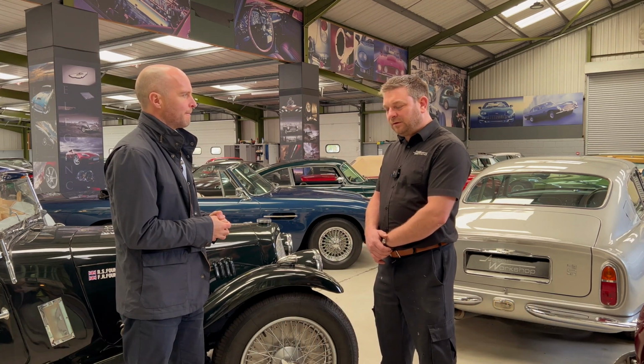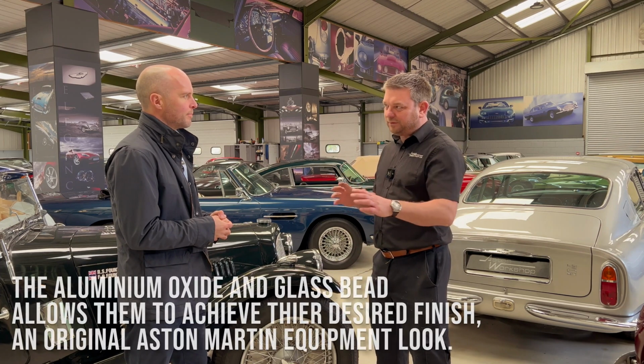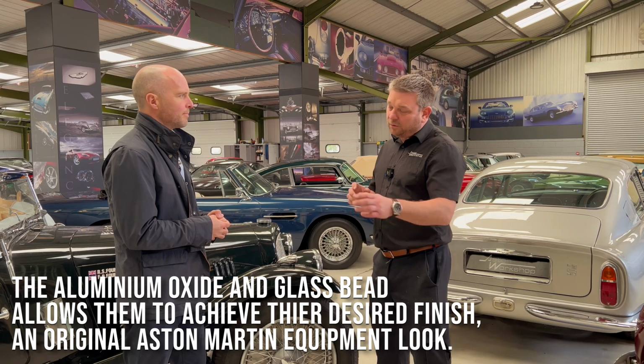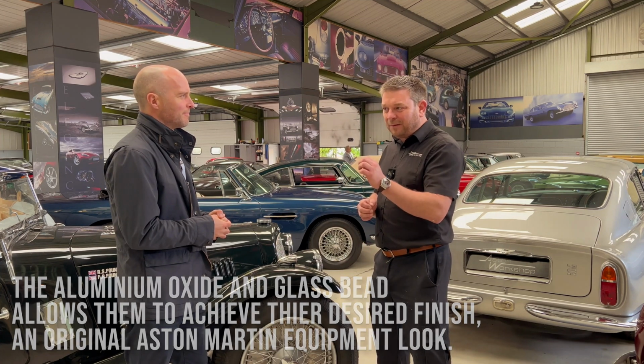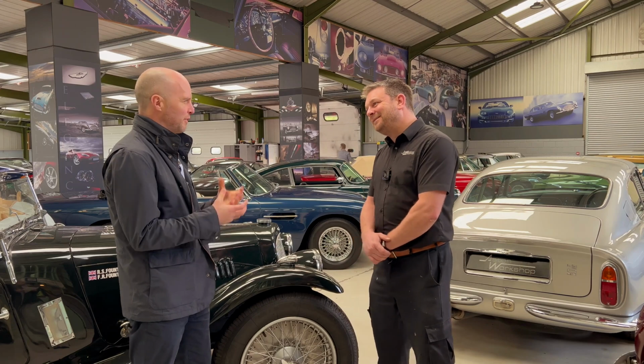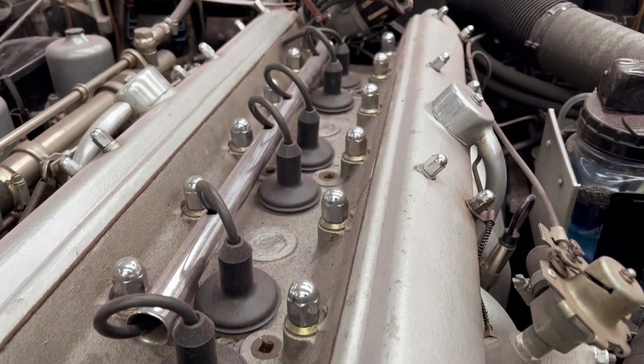What we were concerned about is that when you open the bonnet of a car, the look of the old traditional original cylinder head could be lost with just one or just the other. So we've found a happy medium. Sure, so it gives it more of an original equipment look. An original look, yeah. Fine, okay.